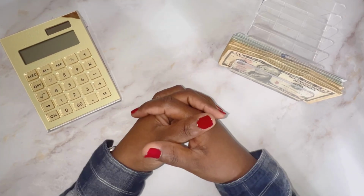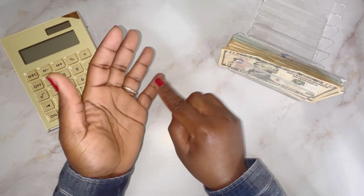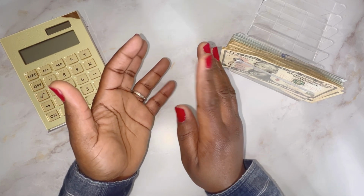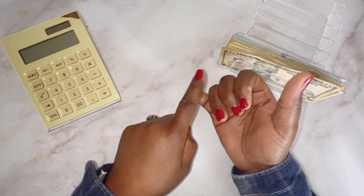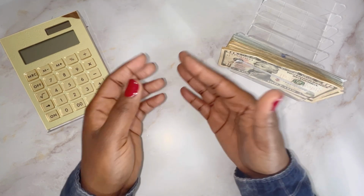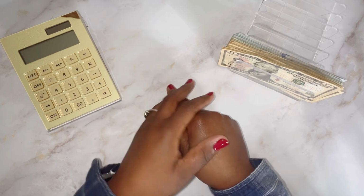When I do my budgets, there are two aspects of cash stuffing that I do. I do my bill binder and my variable expenses, which is the same as fixed and variable expenses. Those two things, I do cash stuff them. I also do cash stuff my sinking fund. So for today's video, we're going to cash stuff my variable expenses and my fixed expenses.